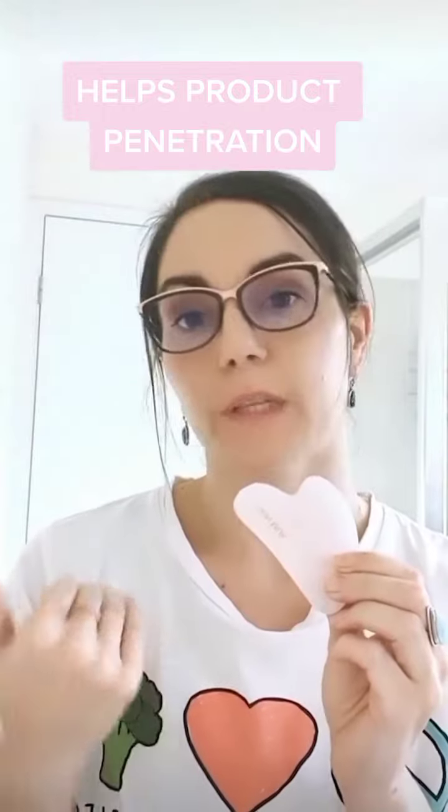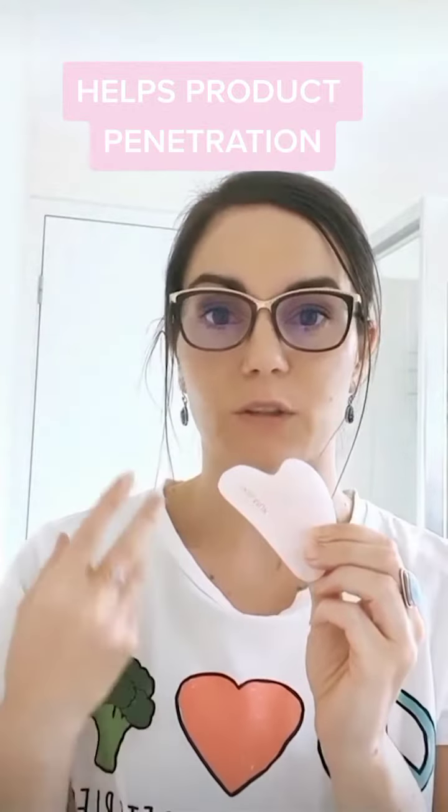And the third, and I'll leave it at a third, there's so many, but it really increases product penetration and product depth. So I really encourage you, when you use your facial oil, if you're big into moisturizers, make sure it's a really hydrating one, and you use this, and it helps really penetrate that product into the layers of the dermis, and you're just going to see better results.